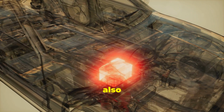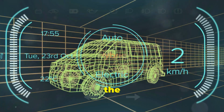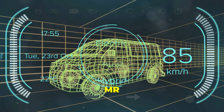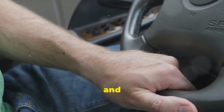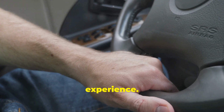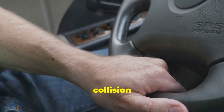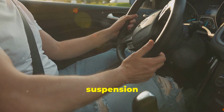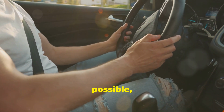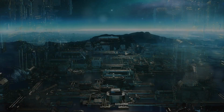These systems can also enhance the efficiency of electric vehicles by optimizing power delivery to the wheels. And with their ability to provide haptic feedback, MR fluids can create more intuitive and responsive steering systems, enhancing the driving experience. They can also enhance safety by sensing an impending collision and instantly adjusting the suspension to minimize the impact. MR fluids can make this possible, potentially saving lives by reducing the severity of accidents.